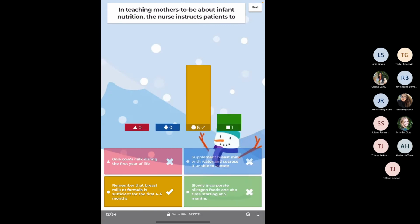Awesome. We want to remind these moms that breast milk or formula is sufficient for the first 4 to 6 months, meaning babies can only have breast milk or formula for the first 4 to 6 months of their life. Then we can start introducing maybe some cereal puffs when they get to around 1 year, introducing those allergen foods. But until our baby's about 4 months old, they should really only ever have formula or breast milk. Not even water. These babies can't even have water.